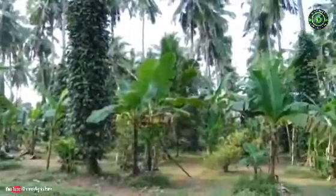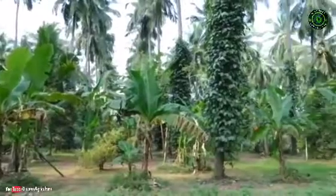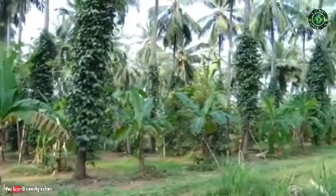The high-density multi-species cropping system model developed at CPCRI utilized the vertical and horizontal space in the coconut garden effectively and increased the per-unit productivity. This model has been adopted in different coconut growing regions of India.